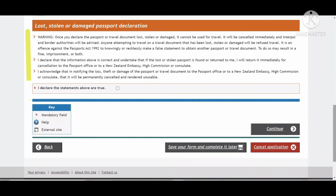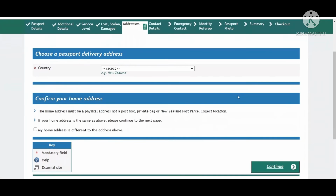I declare that the information above is correct and undertake that if the lost or stolen passport is found or returned to me, I will return it immediately for cancellation to the Passport Office or to the NZ Embassy, High Commission or Consulate. I acknowledge that in notifying the loss, theft or damage of the passport or travel document to the Passport Office or to the NZ Embassy, High Commission or Consulate, that it will be permanently cancelled and rendered unusable. If you declare the above statement to be true, then go ahead and put a check in the box and select continue. Section 5, addresses.